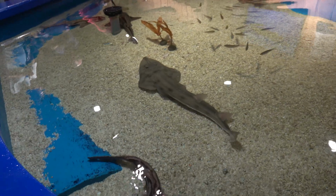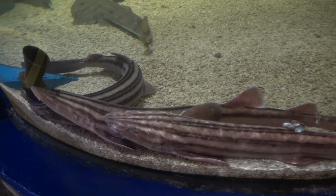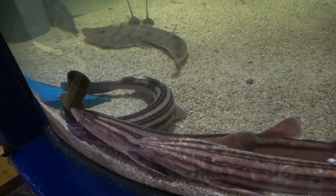There's a touch tank for sharks. Two fingers to gently touch these animals on their backs only. Seem to be hanging out over here. With sharks, we stay behind the head and the eyes as we avoid.